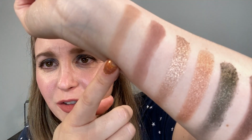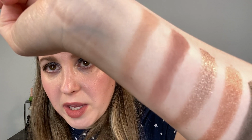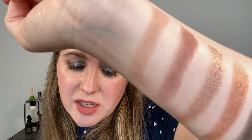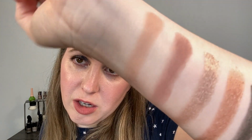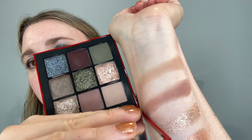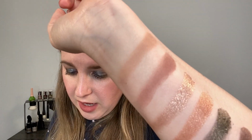Going from the top, let's start from the top. So this first shade is going to be a matte, warm tan taupe. I think it looks lighter in the pan. It actually looks a little bit more pinkish in the pan, versus on the skin where it looks a little bit peachier.